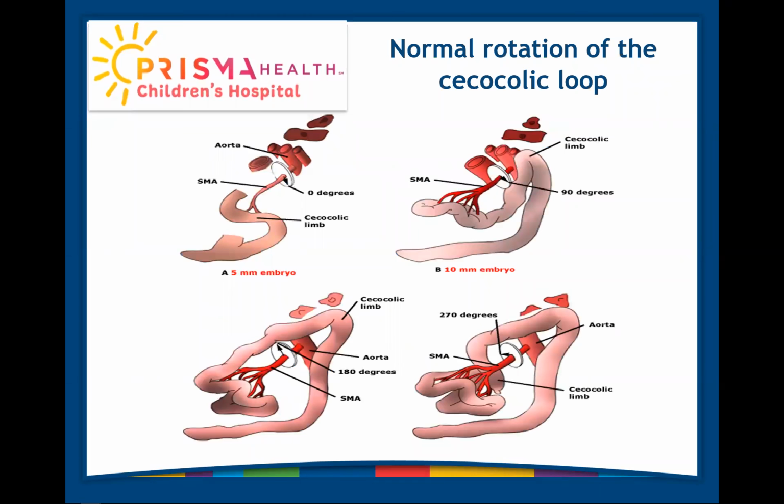And that was your cecocolic loop, the same thing. Your cecum ends up in the right lower quadrant down here, and then you have your appendix in the right lower quadrant.